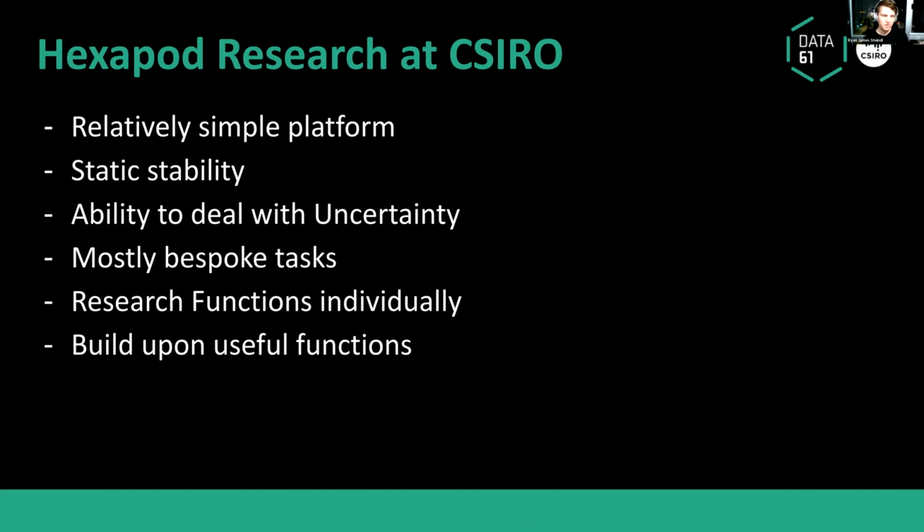One of the things that we really focus on is this ability to deal with uncertainty, which is something that we all face as roboticists. Hexapods kind of gave us that by default. We focused on mostly bespoke tasks for the robots, and we researched the functionalities that we could achieve with them. They afforded us this ability, although most newer quadrupeds now can afford you this as well, so it's nice to see that coming through. And iteratively we built upon most functions.